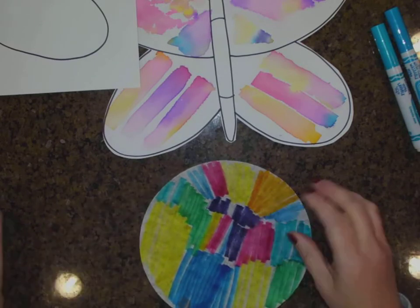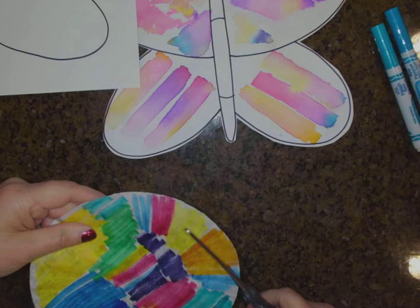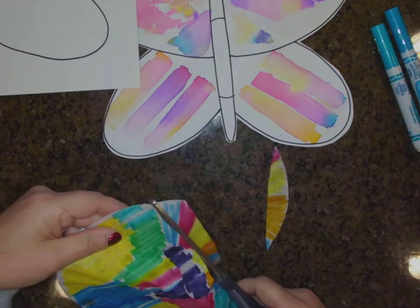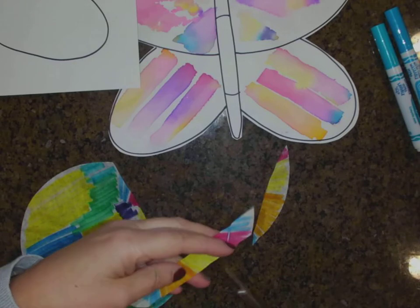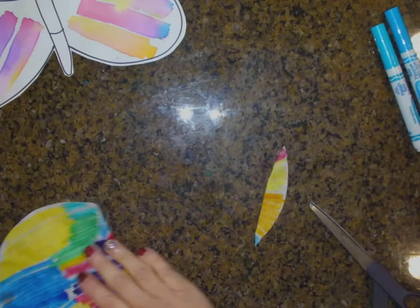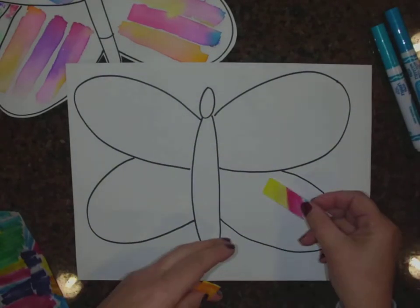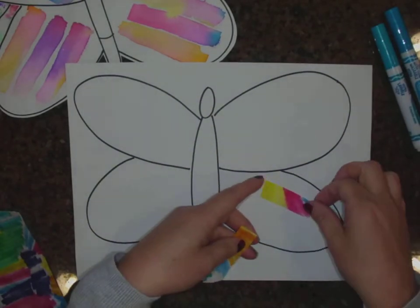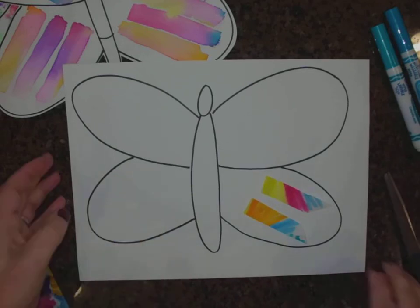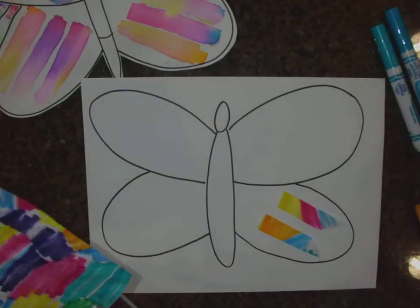All right, now I have my coffee filter and I'm going to go ahead and cut it into whatever shapes I want to. So I was talking about these ones on the side here. I'm going to go ahead and show you how I did that. So put that up there out of the way so you can kind of see it. I'm going to lay this back down. And I would just take these coffee filter pieces and lay them on here. And you really just want to lay it in however you've decided to cut it out. In pieces.